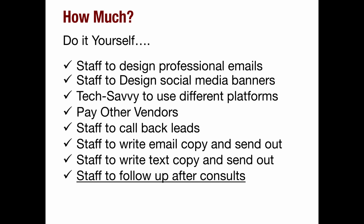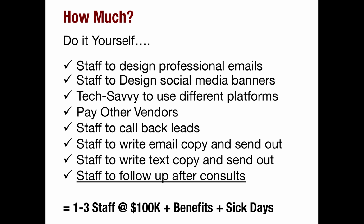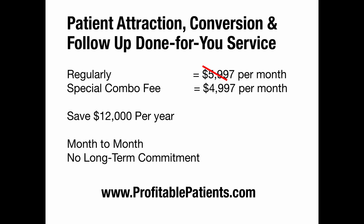Now that's going to take 2 to 3 staff and a couple of outside vendors. And that can easily add up to over $100,000 in fees, plus salaries, plus benefits, plus sick days. And then you get to manage all these vendors and staff members to be sure the job is getting done. Except most surgeons don't want to manage more staff. So you can partner with me and my team and I'll do it for you.